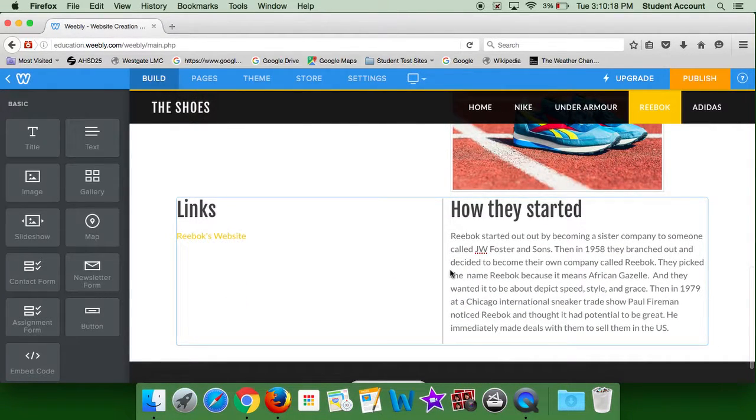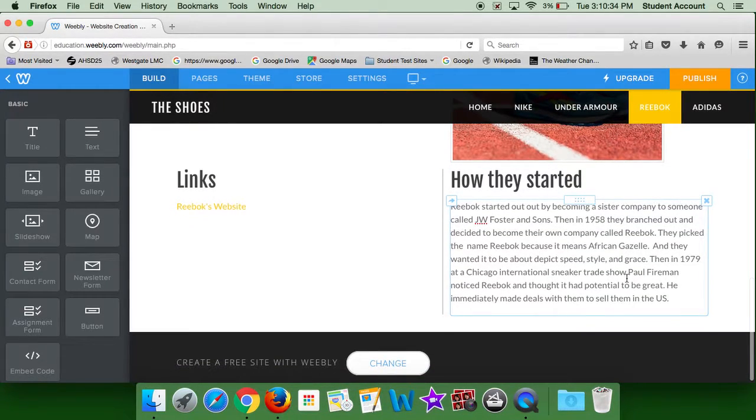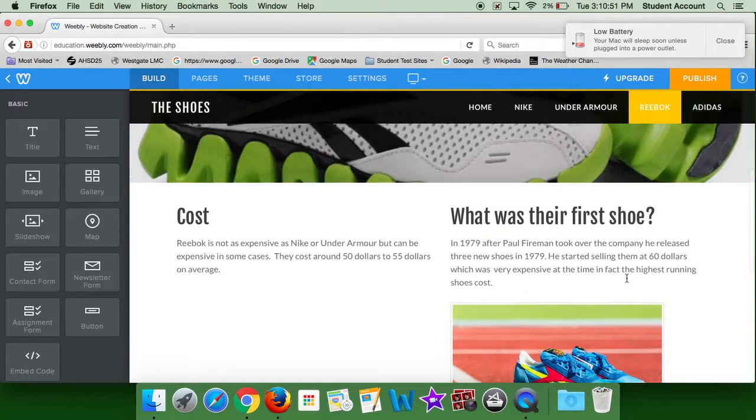How they started. Reebok started out by becoming a sister company to someone called J.W. Foster & Sons. Then in 1958, they branched out and decided to make their own company called Reebok. They picked the name Reebok because it means African gazelle. They wanted it to depict speed, style, and grace. Then in 1978-79, at a Chicago International Sneaker Trade Show, Paul Fireman noticed Reebok and thought it had potential to be great. He immediately made deals with them to sell in the U.S.